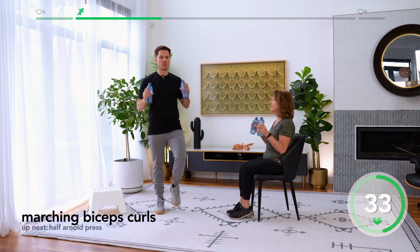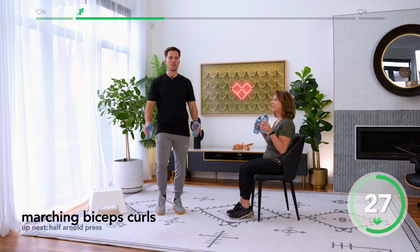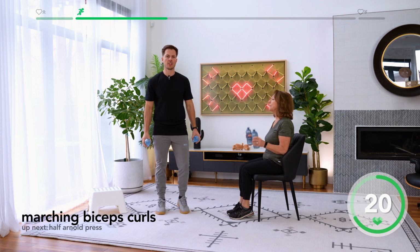If you feel really good, you can maybe increase your range of motion, lift your knees higher up. It's really up to you. I don't feel like it.